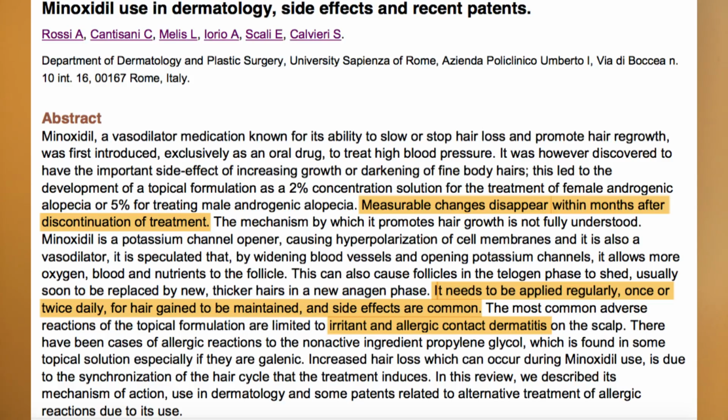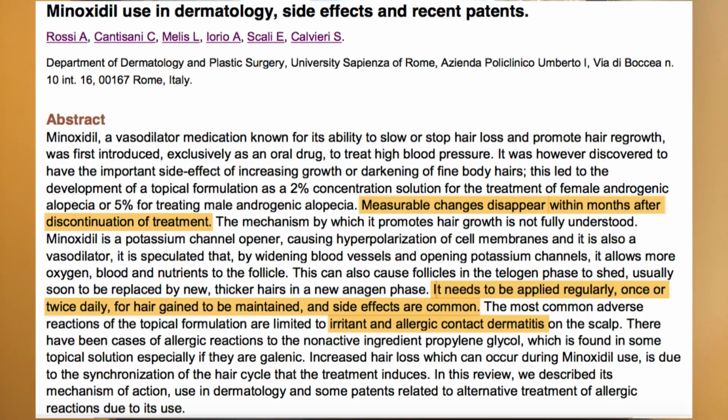Now, if we continue in the abstract, it needs to be applied regularly, once or twice daily, for hair gained to be maintained, and side effects are common. Again, I'm introducing this paper here, and so you see there are side effects. You need to apply it once or twice daily. Now let's continue the abstract. Irritant and allergic contact dermatitis. Now, this is just one of the issues in terms of side effects of Rogaine or Minoxidil, and we're going to get into that soon. But next, let's look at the actual benefits and the practical aspects of Minoxidil.